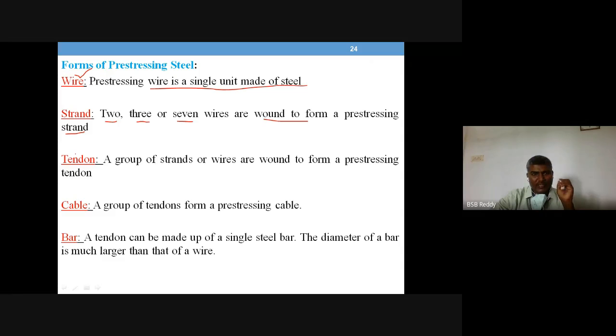Tendon. What is meant by a tendon? A group of strands, or wires wound together, forms a pre-stressing tendon. If you twist two or more such strands, it is called a tendon. What next is the form of pre-stressing steel which is used? A cable: a group of two or more such tendons is called a pre-stressing cable. So: pre-stressing wire, pre-stressing strand, pre-stressing tendon, pre-stressing cable.